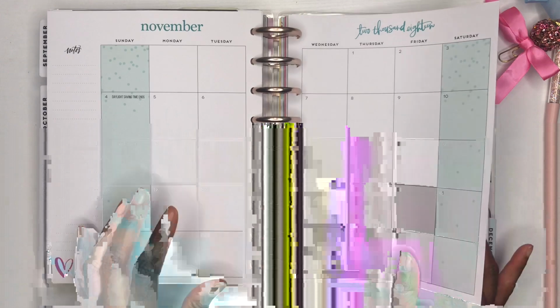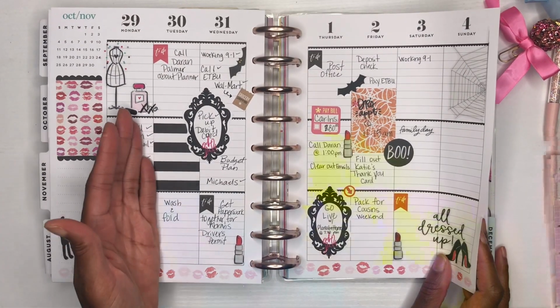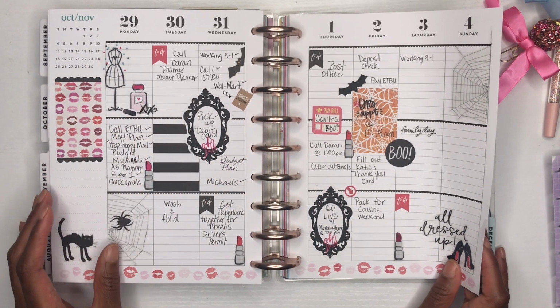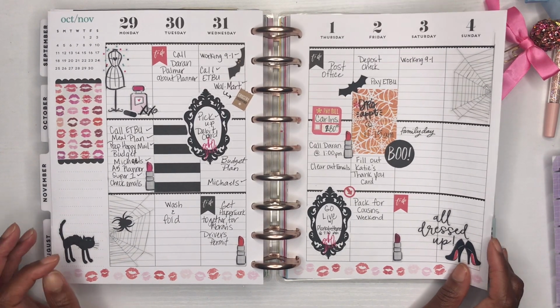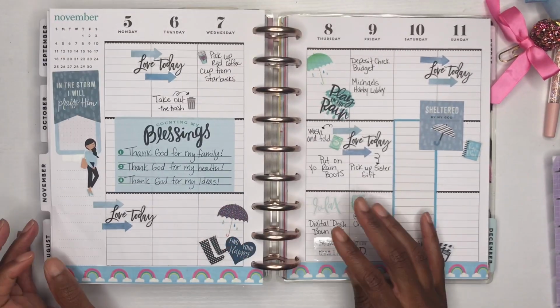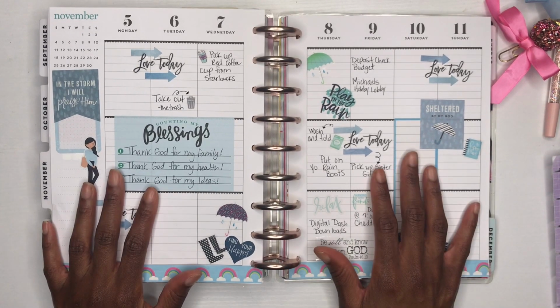No currently page, no monthly decor, but here we are. The end of October, beginning of November. And so I guess since it was the week of Halloween, I thought let's do a glam girl spooky spread. And I like how that turned out. I didn't write down too many of my plans towards the end of the week, but still cute.